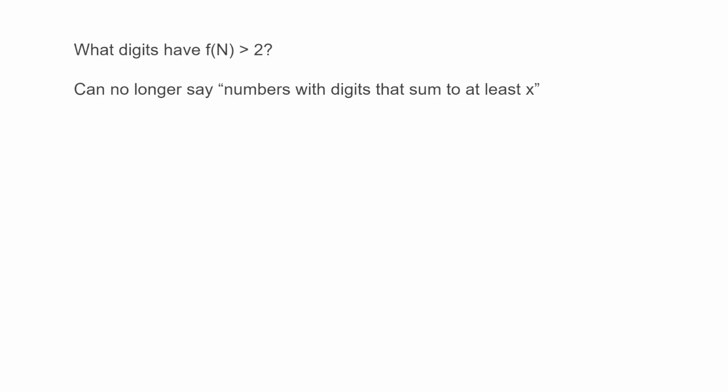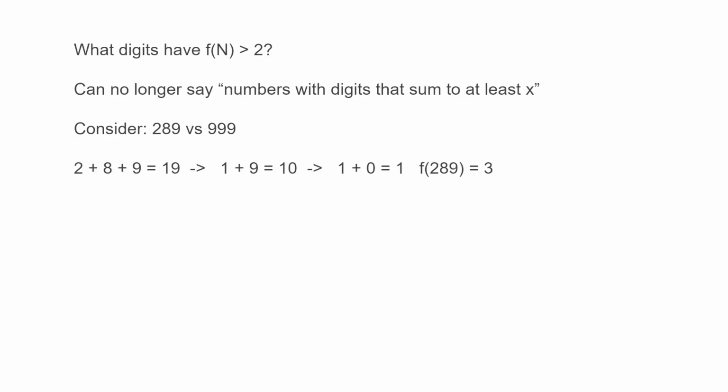Just to show you why, think about this example. I have 289 versus 999. Clearly 999 is bigger than 289, and it has a bigger digit sum. But let's go through this process. Let's say 289, 2 plus 8 plus 9 is 19. Take the digit sum again, 1 plus 9, that's 10. 1 plus 0, that gets us to 1. So you have to do this 3 times, right? First to get to 19, second to get to 10, third time to get to a single digit number, in this case 1. Now what if I do this with 999? Again, it's got a bigger digit sum, but that doesn't mean it has a bigger f of n. Right, so take 999, add that together, that's 27.